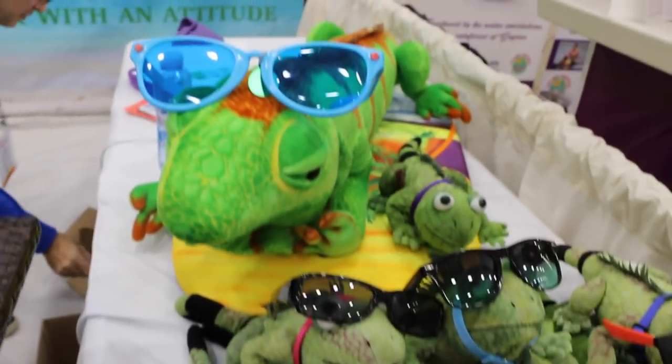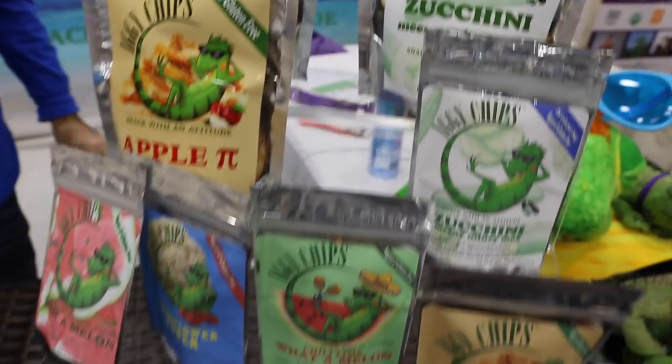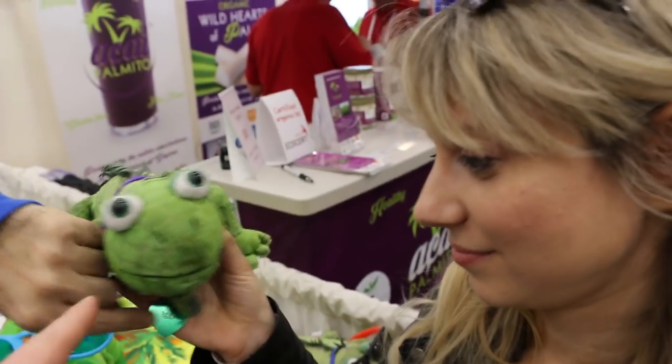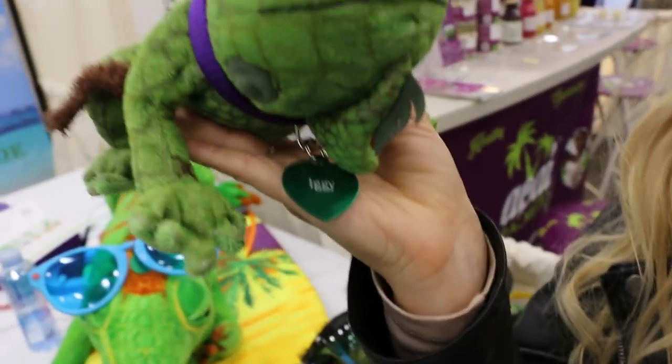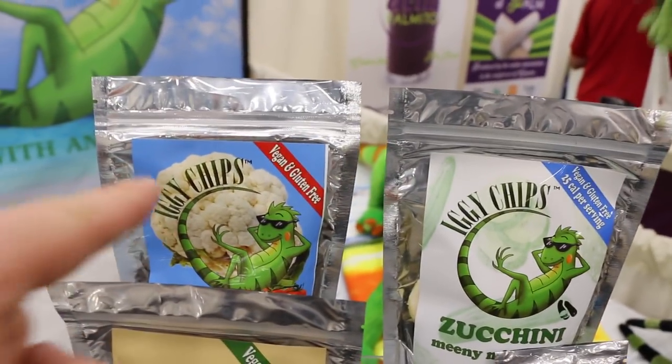I know. And they all have names. He's got names for all of them. These are amazing. I had fried yesterday. We have shroom mates. Oh my god. So that's Iggy himself right here, Iggy. This is Iggy. He's the mascot of Iggy Chips, the best dehydrated veggie and fruit chips on the market. Right, you are. Well, here, these ones are the best ones, so I gotta try them.